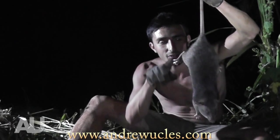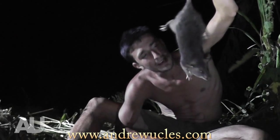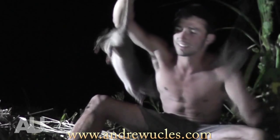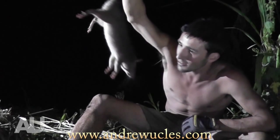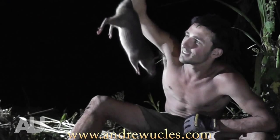Hey mate, you can just see his little claws. It's absolutely perfectly designed for digging. But you have been a bit of a problem to these villagers, haven't you? Yes, you have. You get into the corn, don't you? Yeah, you sure do. Yeah, look at you.